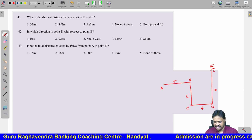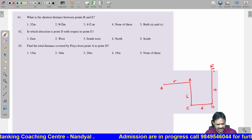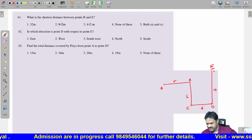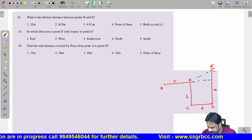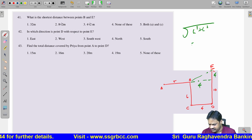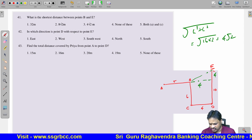This is E. What is the shortest distance between B and E? You have to identify the shortest distance between B and E. This is 4 meters, and this is also 4 meters. Root of 4 square plus 4 square, root 16 into 2, that is nothing but 4 root 2.